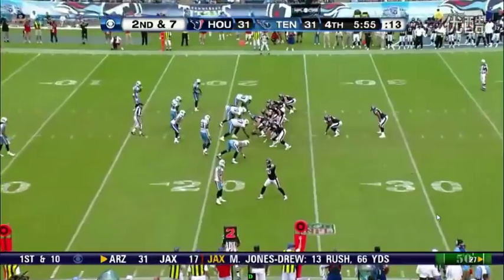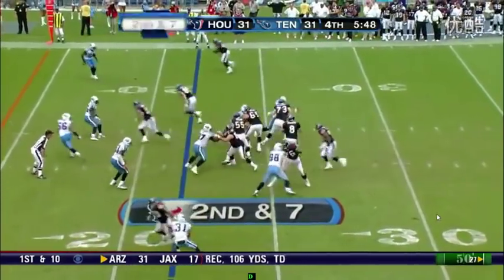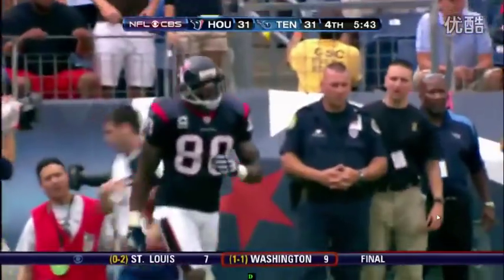Second down at 7 at the 21. Out of the eye. Leach and Brown. Leach in motion. Shaw. Down the field. Johnson in the corner. Incomplete. Little too much.